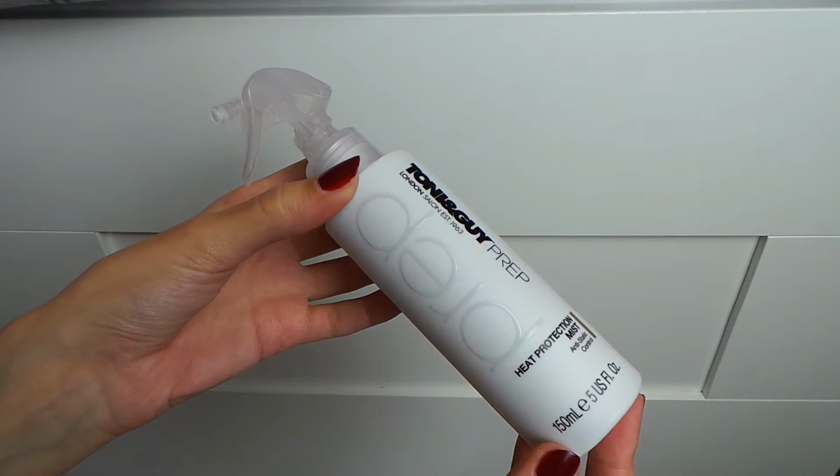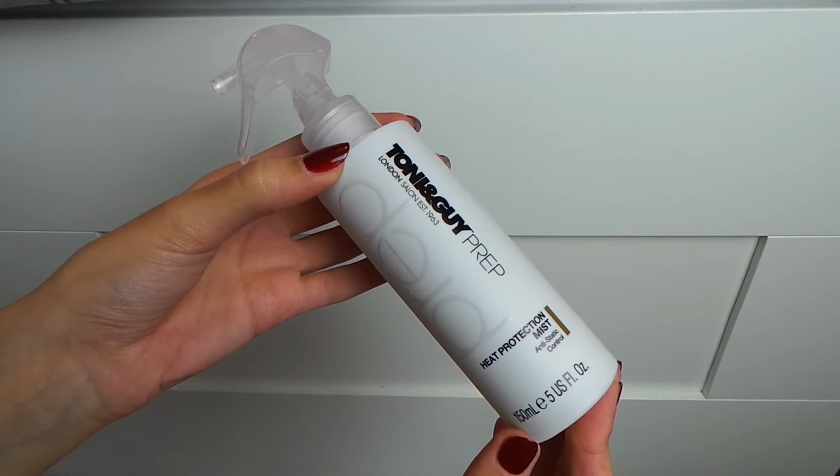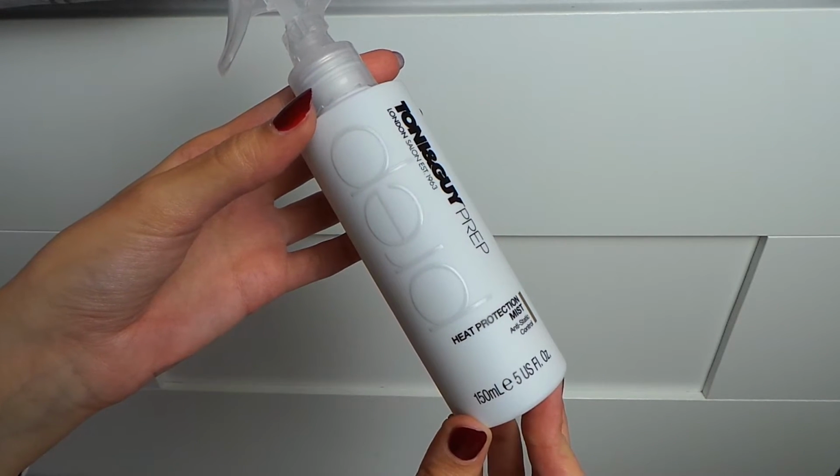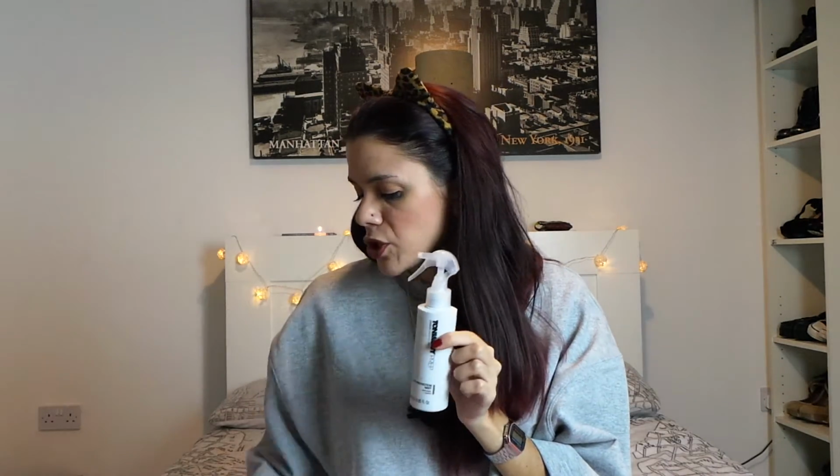Next is sort of another protection spray, and this one is the Prep by Toni & Guy, and it is the Heat Protection Mist with Anti-Static Control. So I use this mainly before I straighten my hair. I don't usually use this before I dry my hair, just because this has a protectant in it from heat and humidity. So this is only really when I have that intense heat of straightening or curling or whatever. And it smells bloody amazing as well. Same with the John Frieda, actually, the Frizzies. That smells really good too.